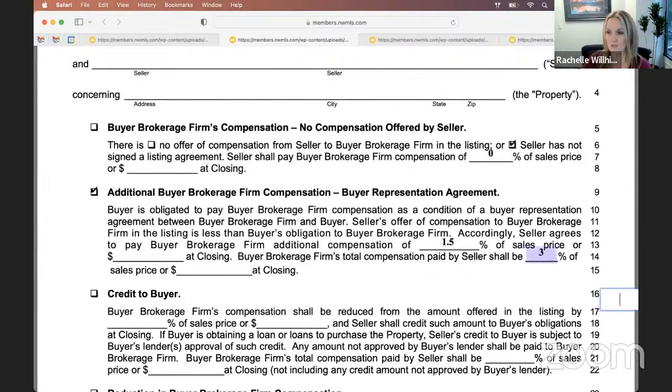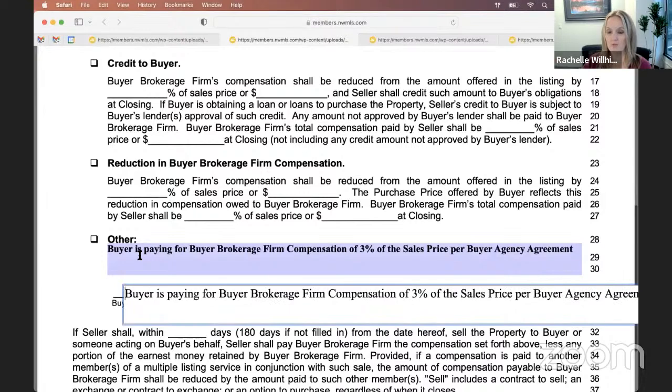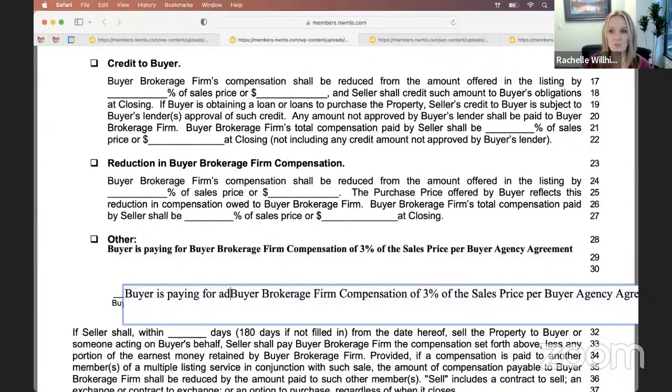And then that was 2.5. And then what we ended up doing is checking the other box right down below, keep going down. And we just said buyers paying for additional, just so everybody was clear on how everything totaled out of the 0.5%.